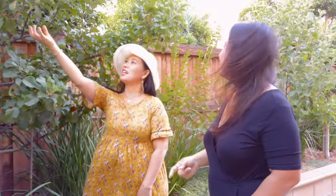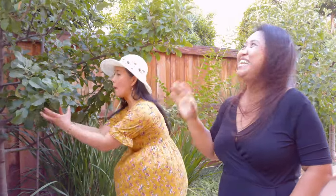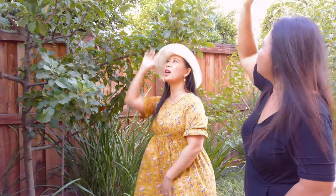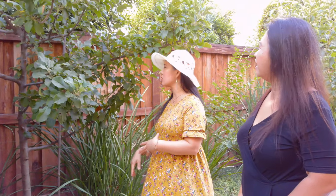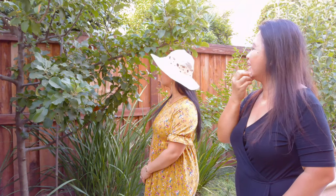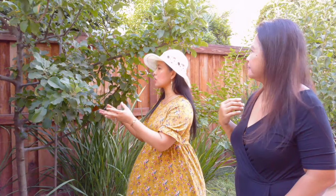Tapos madali pa naman siya, bagay sa height ko. Yeah, exactly. I keep it trim actually because I don't want it to go too high, kasi hirap mag-harvest. And normally, when it's fruiting, you don't see a lot of leaves, so you can see all the fruits. Ang ganda naman. Tapos kumpul-kumpul siya. So, ganito pala yung itsura niya.